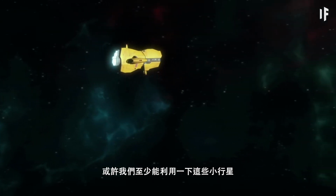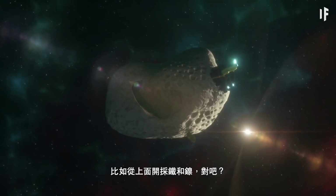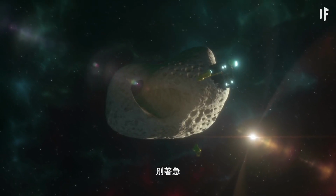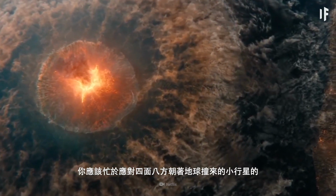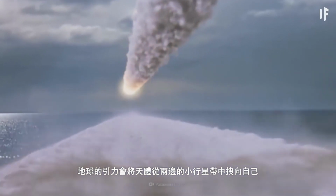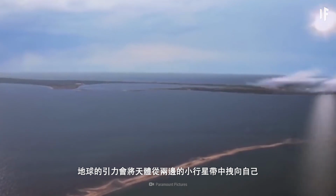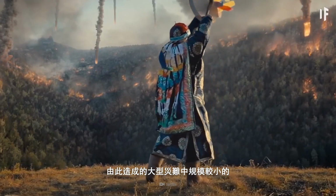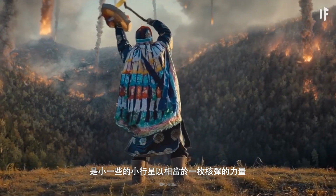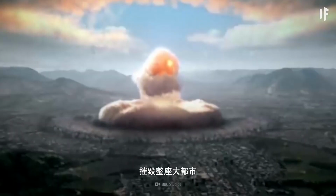Maybe we could at least use all those asteroids for something helpful. Like iron and nickel mining, right? Well, not so fast. You'd be pretty busy dealing with asteroids bombarding Earth from all directions. Yeah, you heard that right. The gravitational pull from our planet could attract objects from both of the surrounding belts. At the lower end of this mass destruction scale, you'd have smaller asteroids capable of destroying an entire metropolis with the same amount of force as a nuclear bomb.